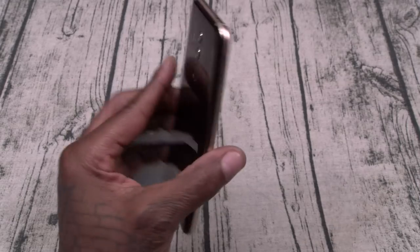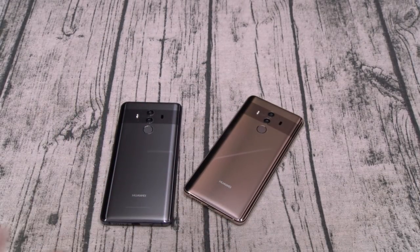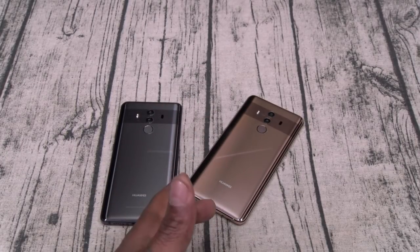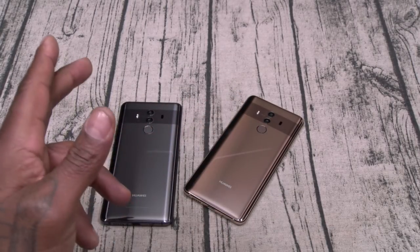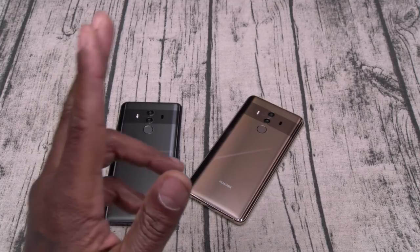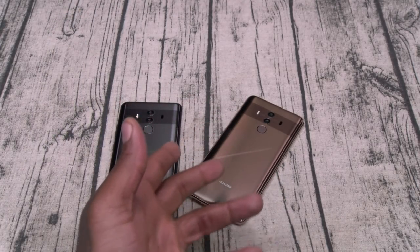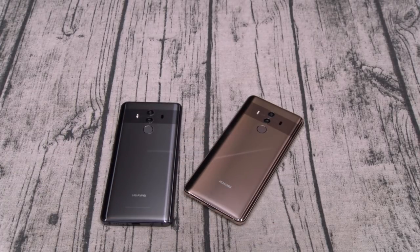Now, on a side note, a lot of people were asking me what took so long to do the review. Well, I had the global version. Now, this one, I did have a few bugs, and I didn't want to do a full review until I tested out the new version. Now, the bugs that I had with this version, I don't see them on the new one, so I'm assuming that it was a software issue or a pre-production model issue.